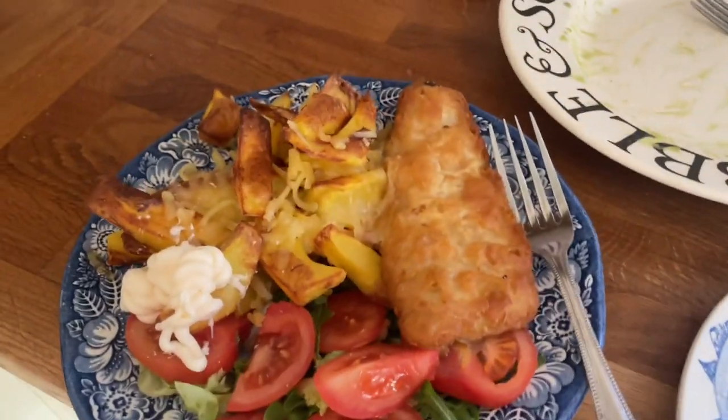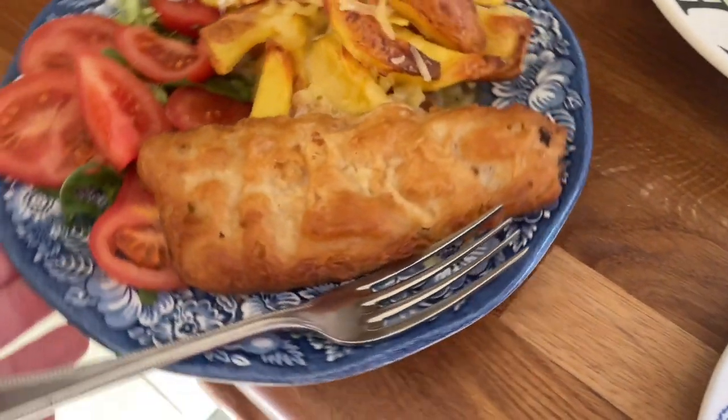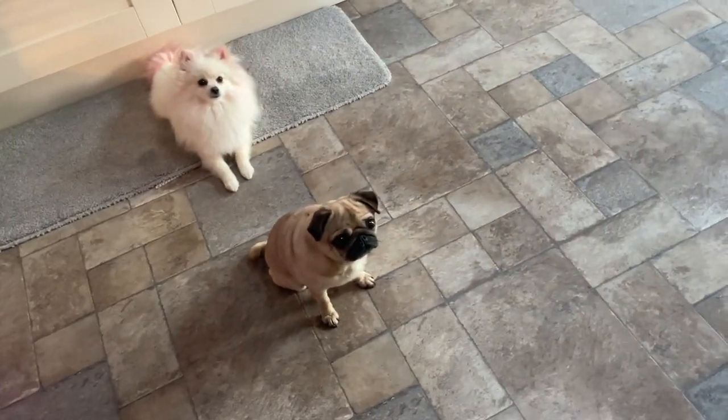And that, ladies and gentlemen, is my tea. So I've got my little fake chips, lots of salad, and some Young's fish, which is 8 syns on Slimming World. Off to enjoy it. It's feeding time at the zoo.